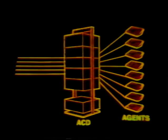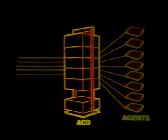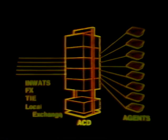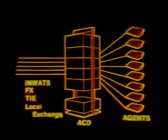The InfoSwitch Automatic Call Distributor is designed to process large volumes of both incoming and outgoing telephone calls. It works side by side with existing telephone facilities such as WATS, foreign exchange, tie lines, and local exchanges. Through its ability to distinguish among these facilities on the basis of their business function, the InfoSwitch ACD gives the effect of being several independent call distribution systems in one.